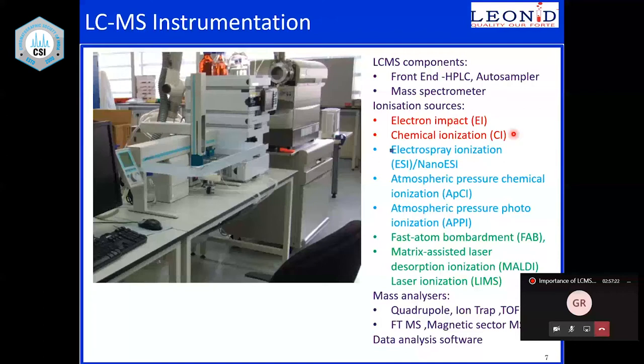These are the important ionization sources: electron impact and chemical ionization. And electrospray is the one for most of our drug discovery and biologists' domain. Electrospray ionization, ESI or nano ESI. ESI is short for electrospray ionization, and nano ESI is a miniature version where you can deal only with microliter samples. Here you will deal with milliliter samples.